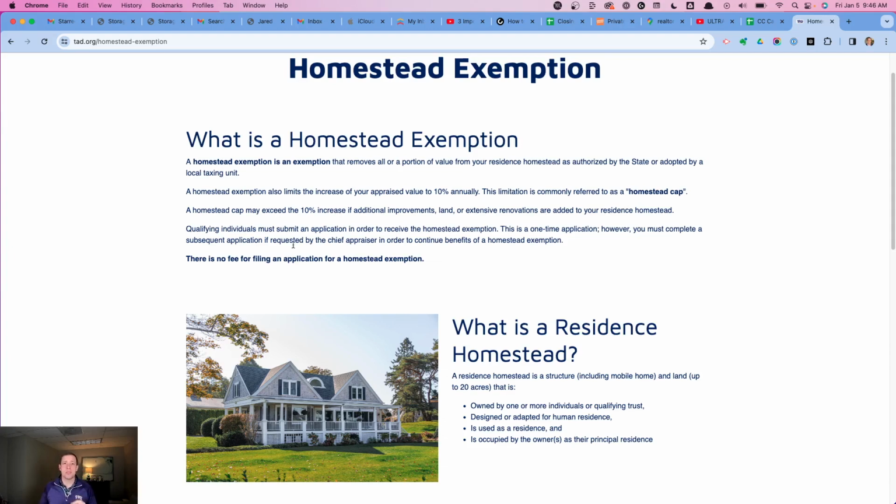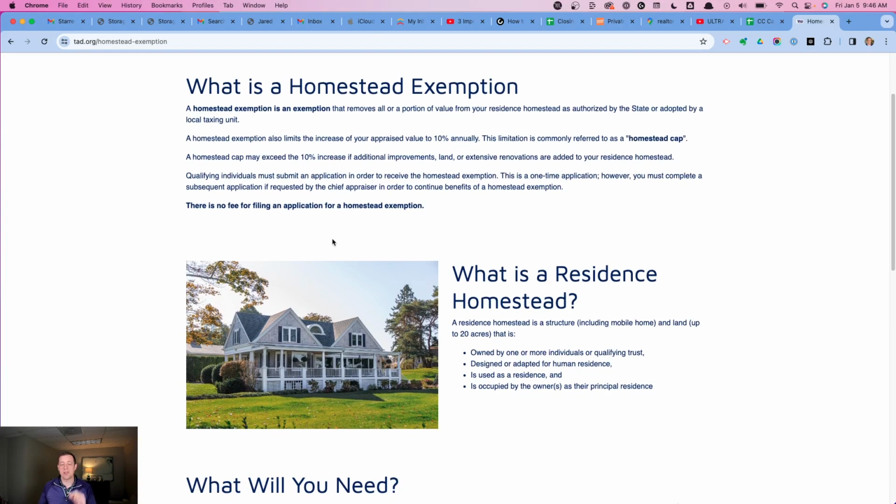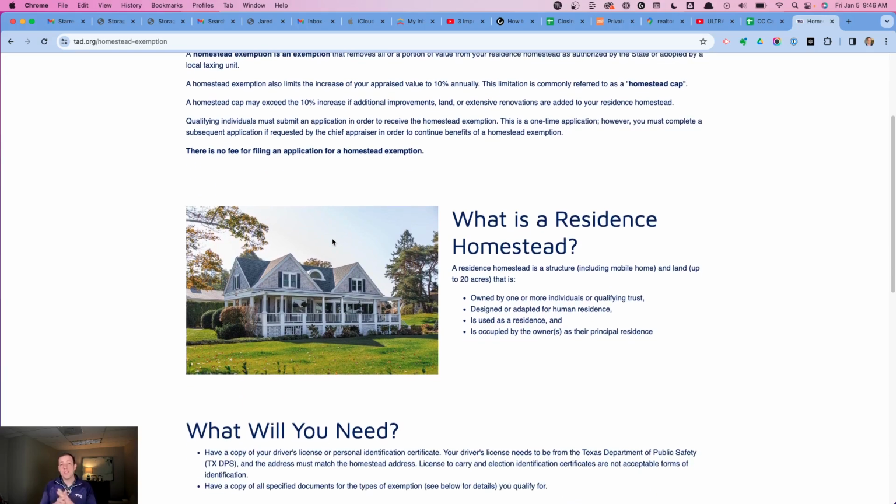Filing your homestead exemption is 100% free, and you should always do it. There's no reason not to do it. You should even file your homestead exemption if you forgot. I actually had a client recently, they moved in, the husband and wife thought the other person was going to do it, and then 2 or 3 years later, they're moving and it never got filed.